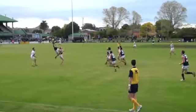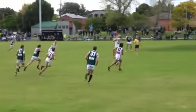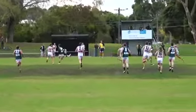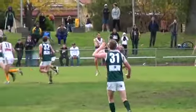They're pursuing each other, and Violato eventually taps it out for a boundary throw-in on the outer side. They've thrown men back as well. It looks like they've got one or two extra defensive players there, Greensborough, so leaving their forward line a bit open, as we said, but also trying to stop the flow from Northcote Park, as we have a throw-in now on the opposite side on the wing.